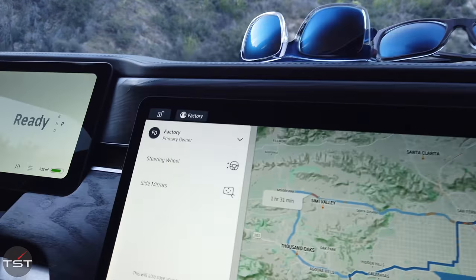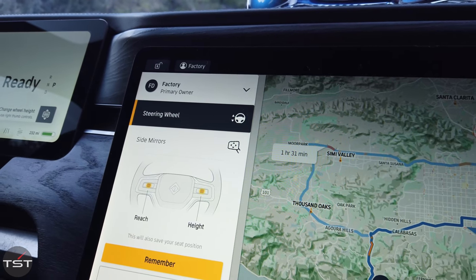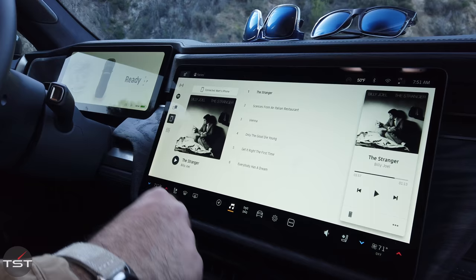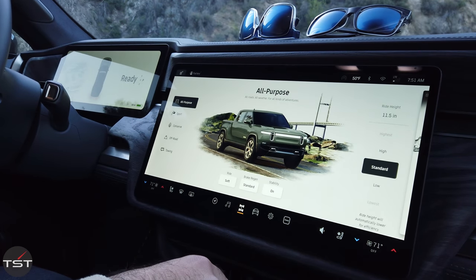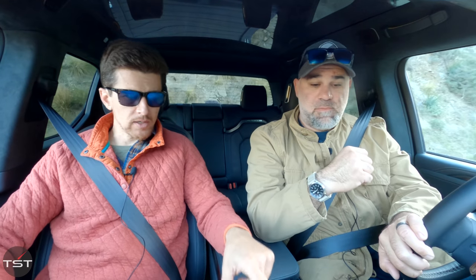We actually have to select our drive mode. Our mode, our height. There's a lot of things you could change here. And we will talk about all the differences and how they feel, because they do feel markedly different on the road. So we'll start with all-purpose mode, which is all-wheel drive, full power, soft ride suspension, and the middle ride height, and then we'll go into sport and see how that affects it. And we have regen on standard, because there's standard and there's high. There's no off, there's no light. No coasting mode. Here we go.